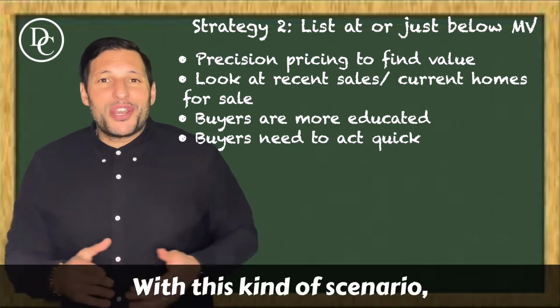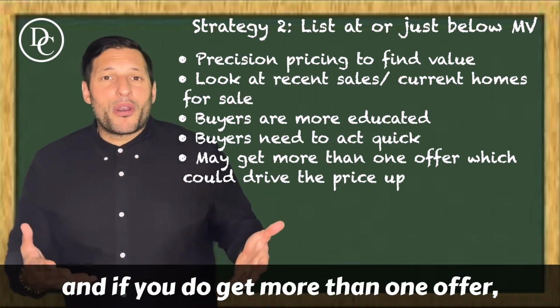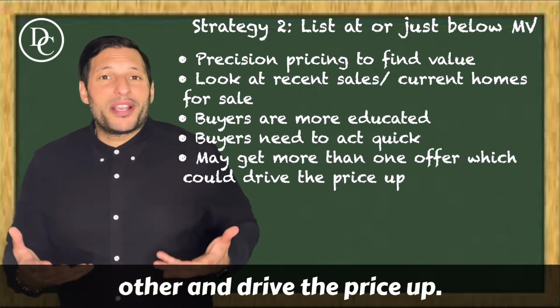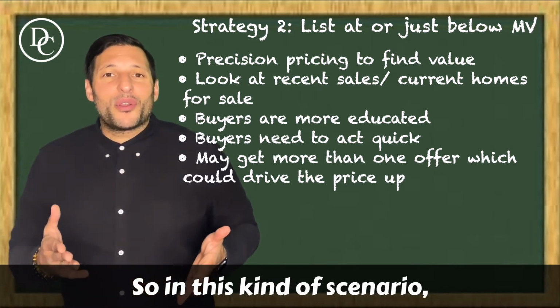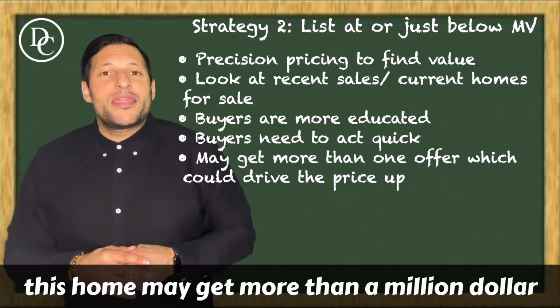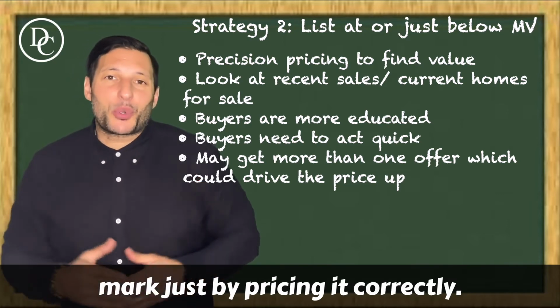With this kind of scenario, you may get more than one offer. And if you do get more than one offer, a lot of times the 2 offers will bid against each other and drive the price up. So in this kind of scenario, if your home was worth, say, $1 million like we did in the last situation, this home may get more than $1 million mark just by pricing it correctly.